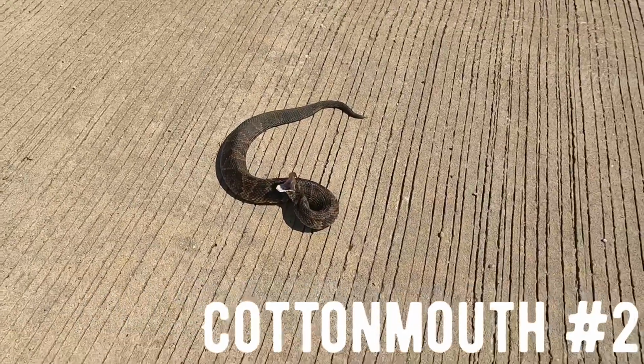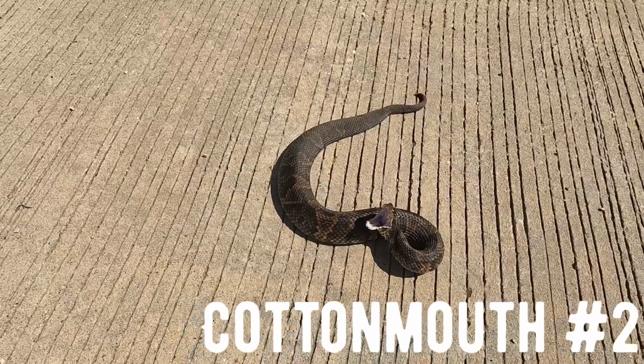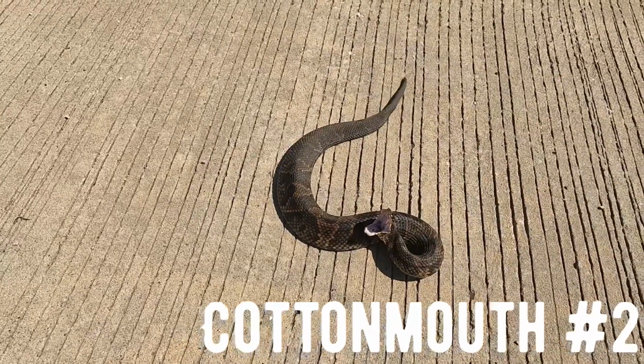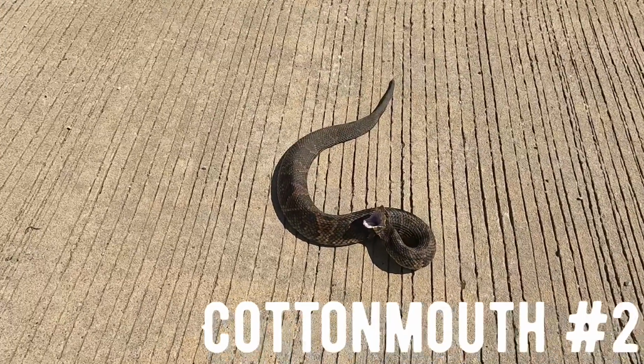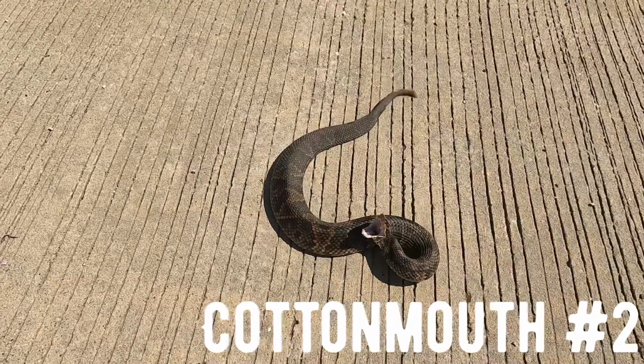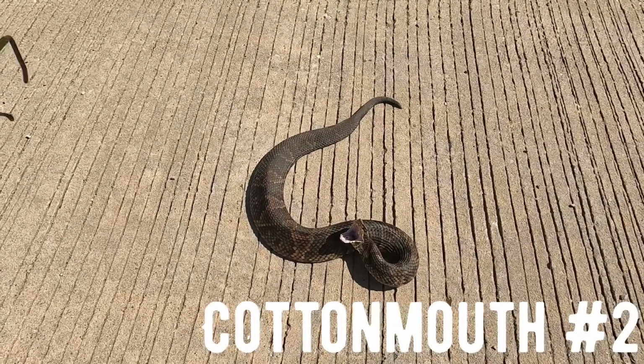This is definitely a big male doing a really nice trap jaw. Yeah, really nice threat display. Really cool looking snake. But we're also going to take this one to go get pictures like we did that female, and we'll video again whenever we find something else. But yeah, two cottonmouths so far today.